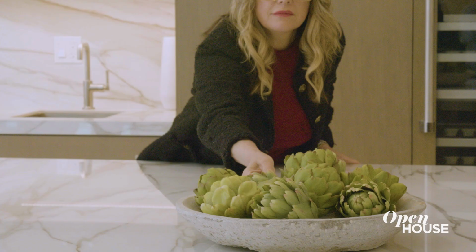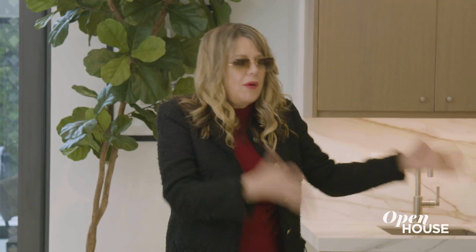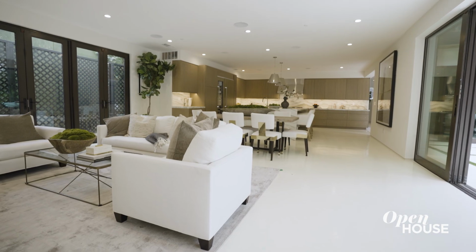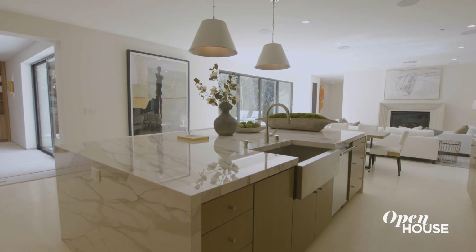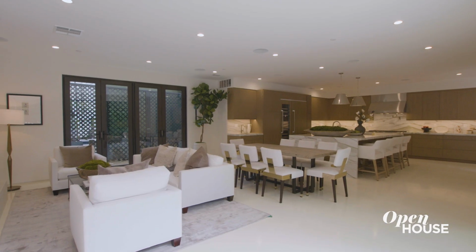We love the water. For years, I had a big problem when I entertained. The whole party was in my kitchen. So we designed this amazing open floor plan so that I could entertain and be with them.